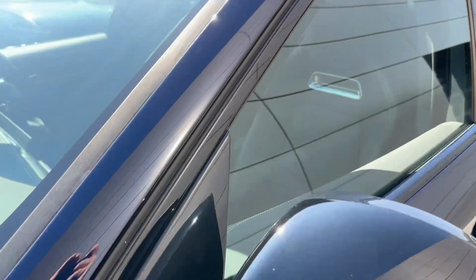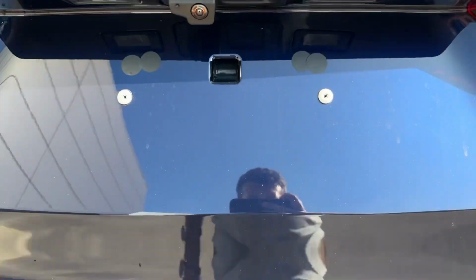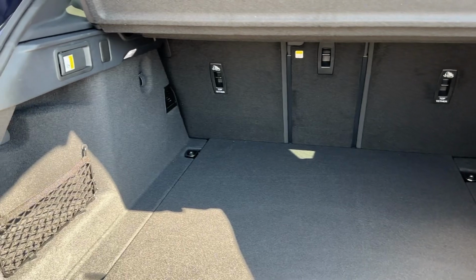But that's not all. This model also benefits from a sliding panoramic roof with a tilt and sliding function, as well as a black pack to complement the exterior. For added ease of use, power operated tailgate and keyless entry are also on offer with a hidden compartment underneath.